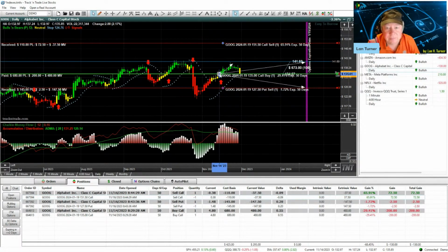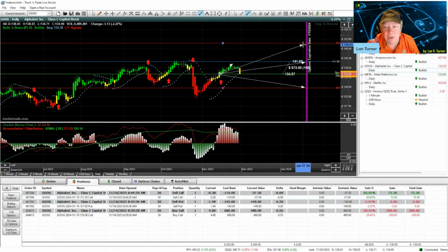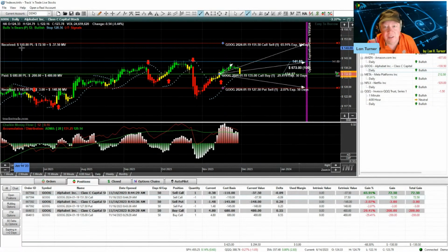All right. This option, this is the one we sold and collected the premium. It's just got to stay below that red line. That's all the market has to do. Just has to stay below that red line, and we get to collect our full $110. So that's cool. Now this is a put option that we sold. We received 145 and the market value on it is currently 149. So we're losing $3.50. For this to be profitable, it just has to stay above that red line.